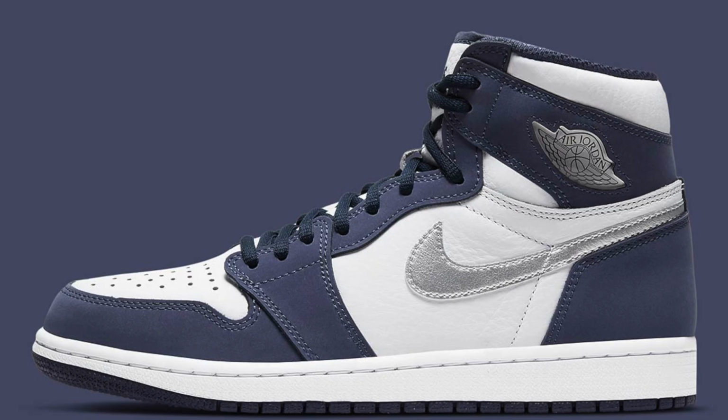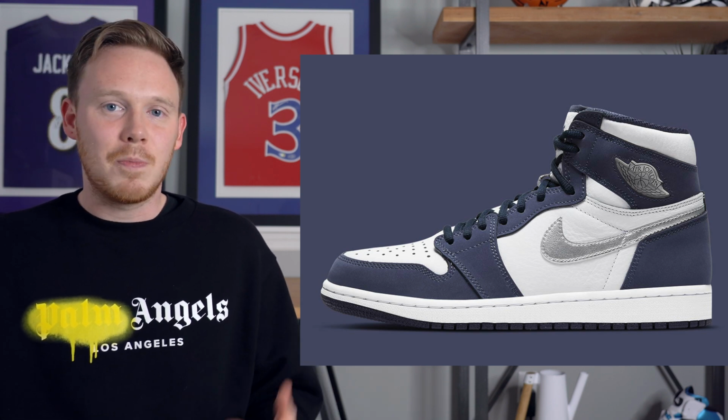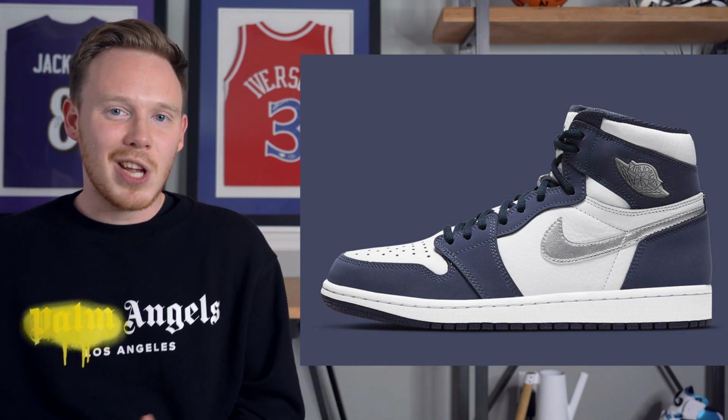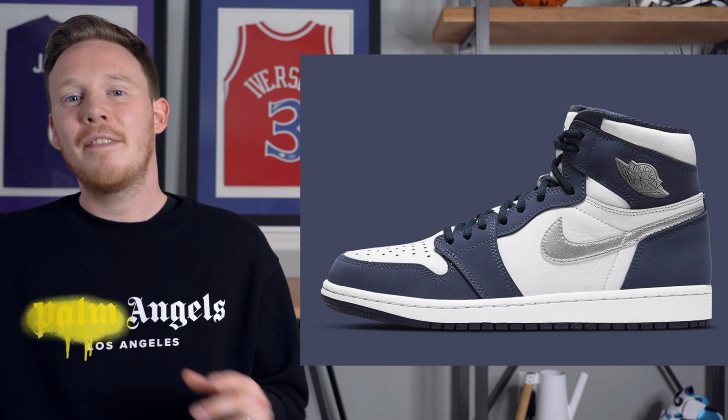And then rounding off November 14th, we've got the Air Jordan 1 Cojp in Midnight Navy. This Midnight Navy colorway was first released back in the early 2000s as a Japan exclusive, and is also the follow-up to that silver colorway that released earlier this year. And out of the two Cojp colorways we've had released so far in 2020, this one is definitely my favorite.